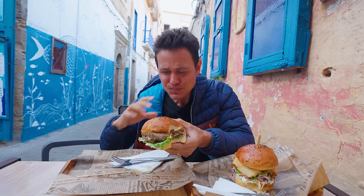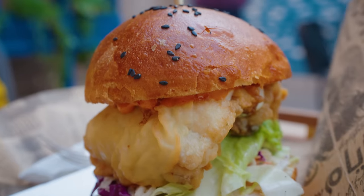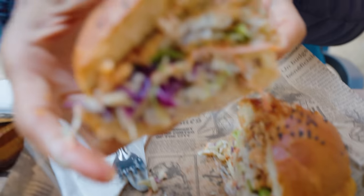So juicy. Mmm. Man. Almost literally tastes like meat. So juicy. Again, oily from those sardines. That's really good. The bread is really nice too. Really, really good. This one is the crispy burger. That bun is impressive. So like a fried fish burger.